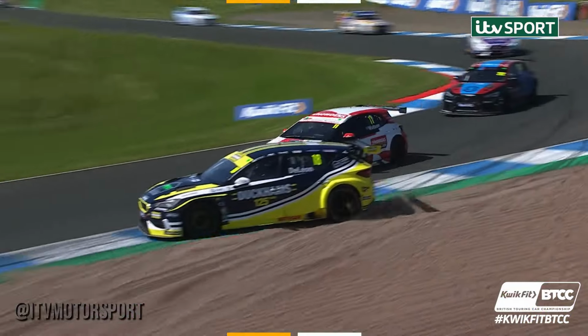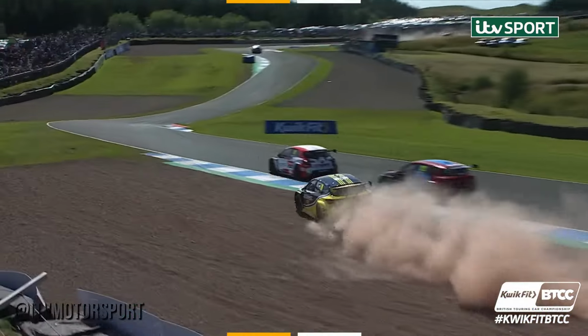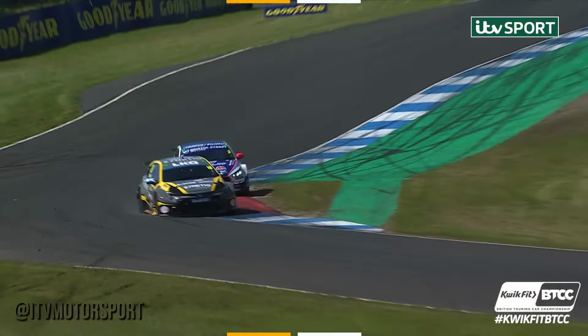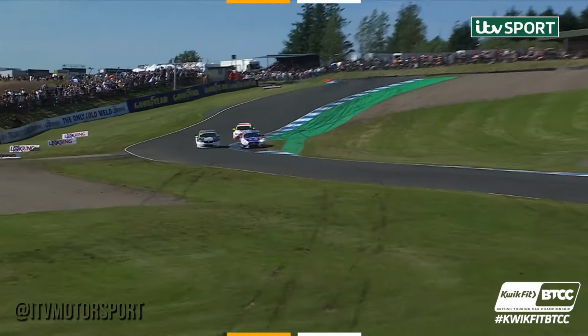And then gets a big whack from Watson. The car is turned sideways through the gravel. Smiley goes through as well, but that wasn't the most subtle of passes. In the background, what do we see first? They're side by side. This is Ingram to gain the pace.